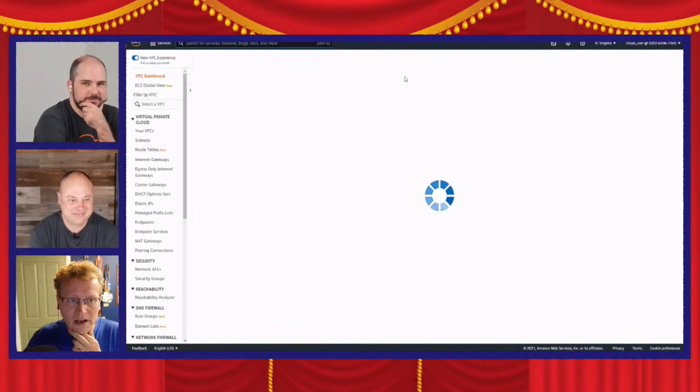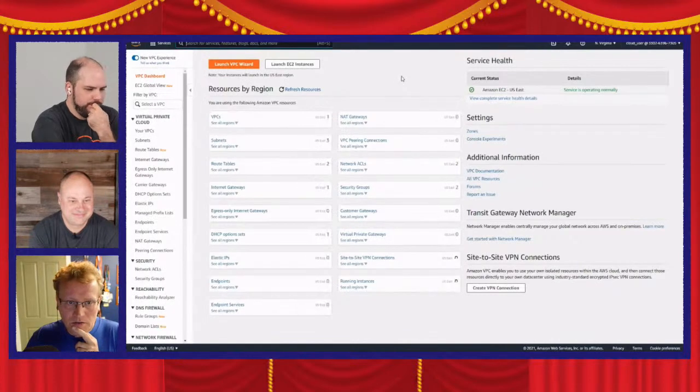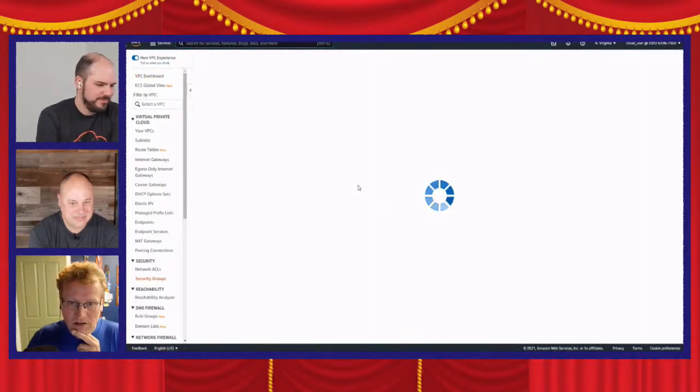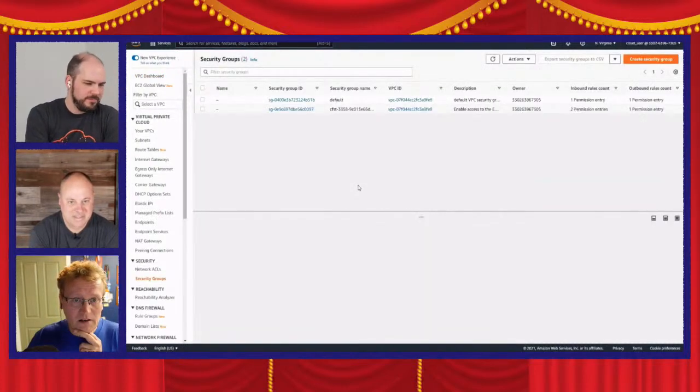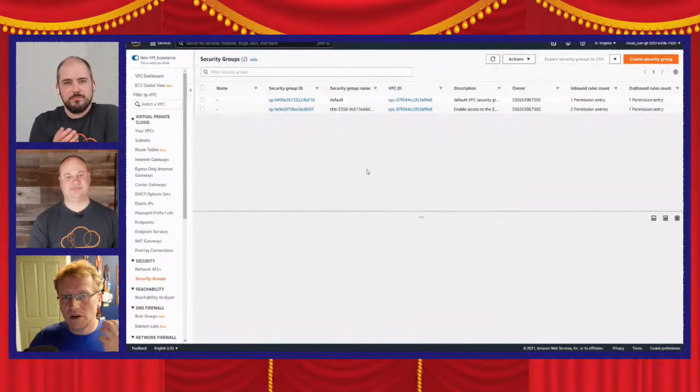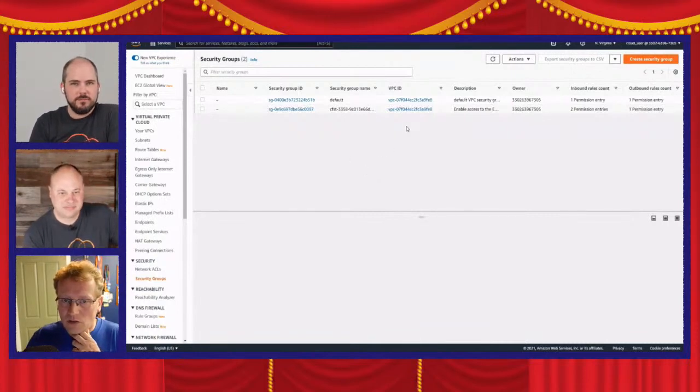I'm going to go into what I think of as virtual networks, VPC. So I have one VPC, 3 subnets. I'm guessing there's a subnet for each VM. Security groups. It must be like a security group on Azure, to be honest. NSG, network security group. So I got 2.